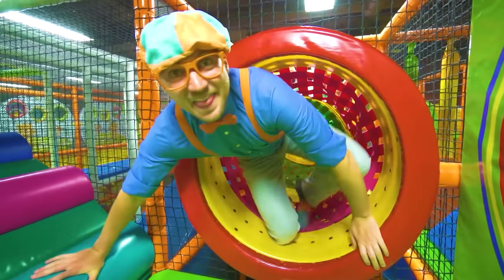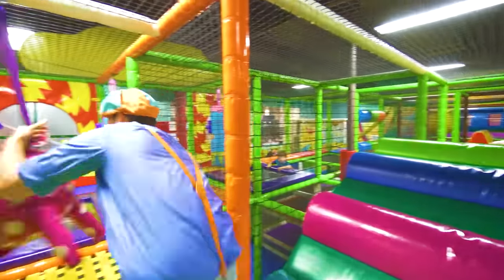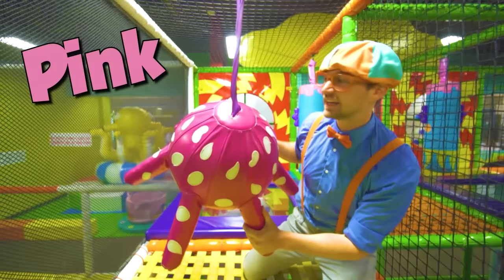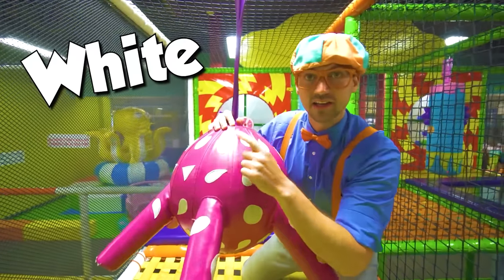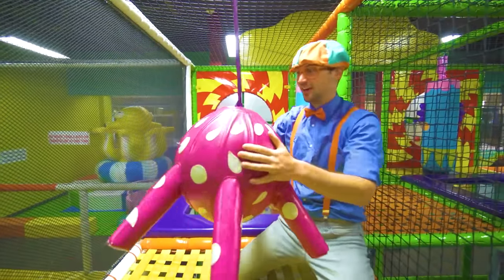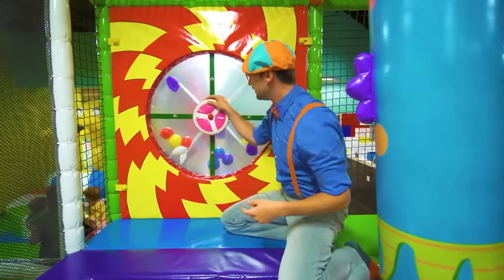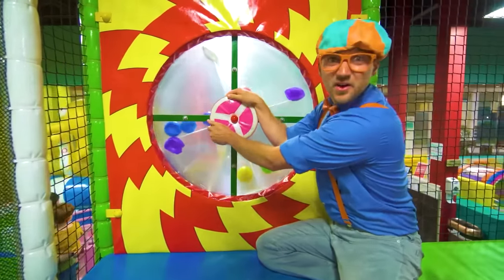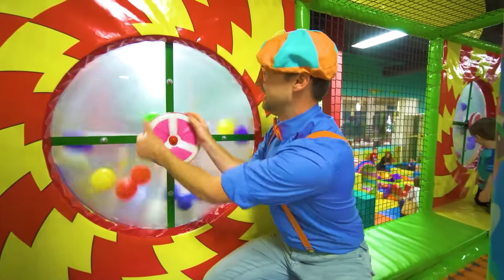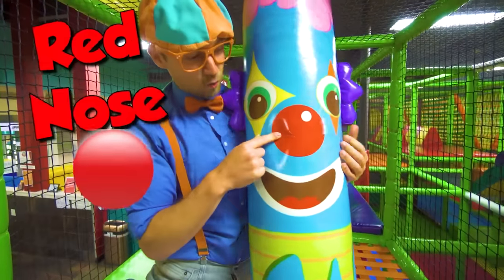Whoa! Wow, that was so much fun. Whoa, look at this. It's a spiked ball. This ball is the color pink. Ooh, but it has white dots on it. Do you see it? Whoa! Spinny! Okay, what else is around here? Look at this! Looks like you turn it and fling the balls around in a circle. See? It's drawing a circle. Wow! Oh hey! Look! A clown! Hello! A red nose.